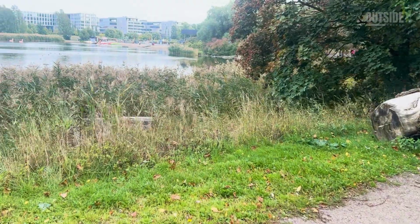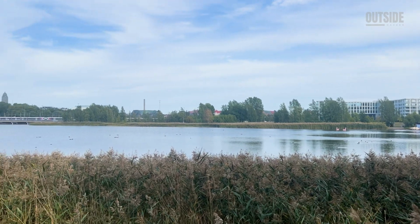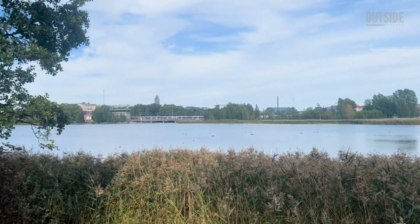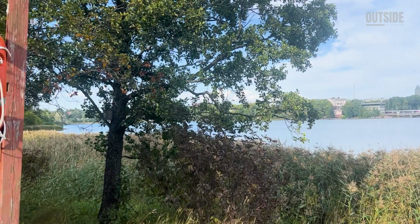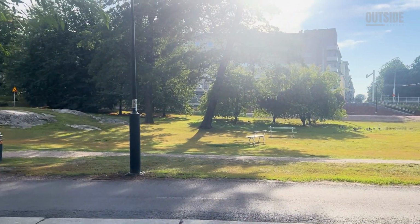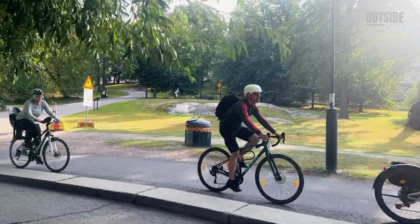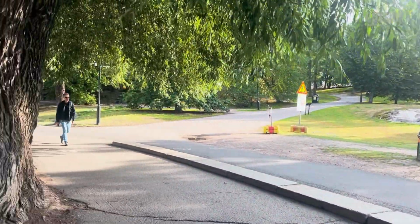We start here, at Sibelius Park, a lush expanse connecting Töölö to the bustling city center. With its winding paths and scenic views of Töölönlahti Bay, it's the perfect spot to relax, jog, or enjoy a quiet moment. Look at how the sunlight dances on the water. It's pure Helsinki magic.